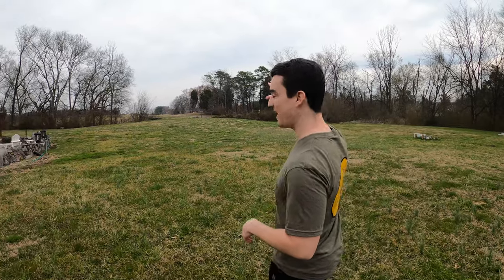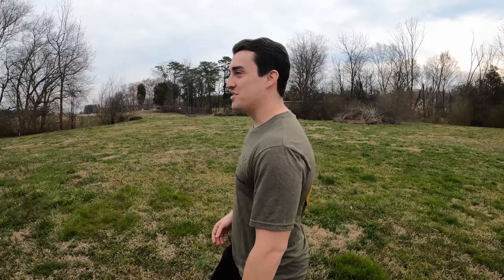Really neat thing about this property is there's actually an airstrip over here for personal aircraft. And so occasionally you'll have these personal small little aircraft come down through here, which is just really fun. So let's go see the hangar.